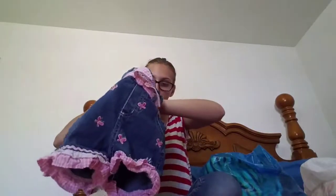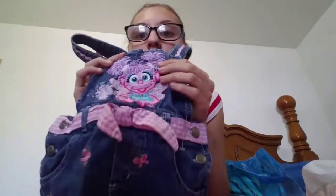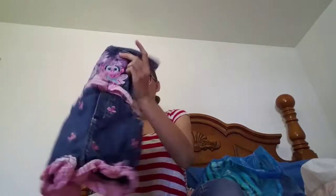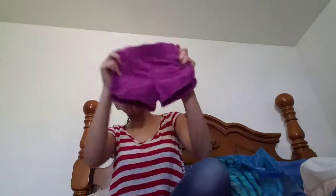Oh my gosh, how would you say this? I wouldn't say romper, but an overall kind of thing. If you know Sesame Street, you'll probably love this character. I don't remember her name. It has little butterflies in it. So I thought that was really cute, and it's in 3T. And there's a shirt that goes with it somewhere in this bag. These are 3T shorts, and they're just purple, plain shorts. There's a shirt in here somewhere.